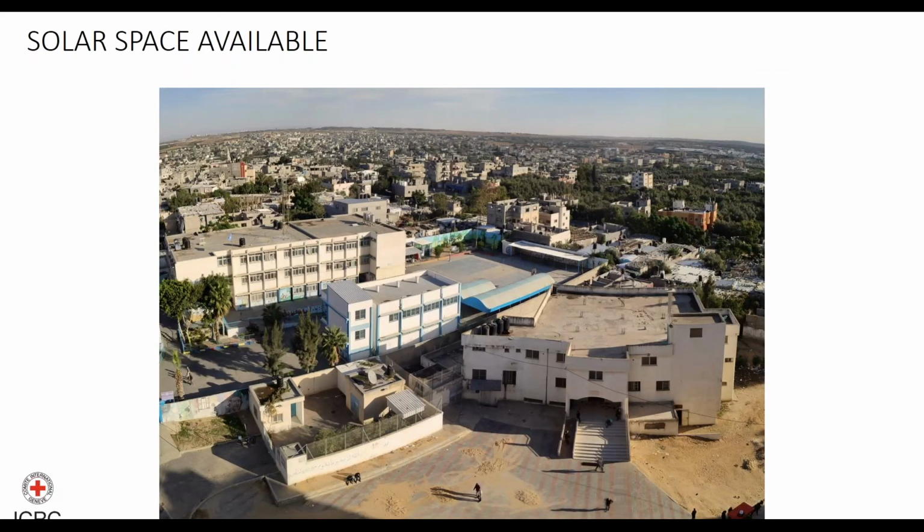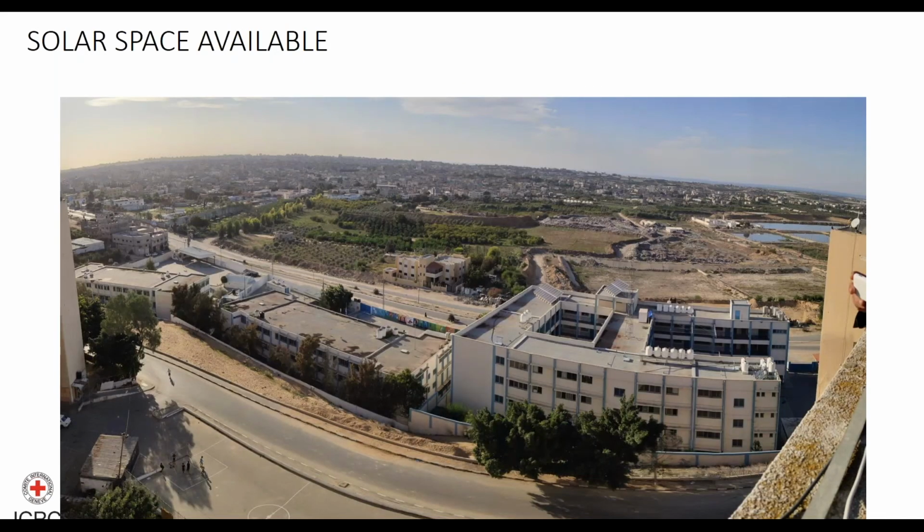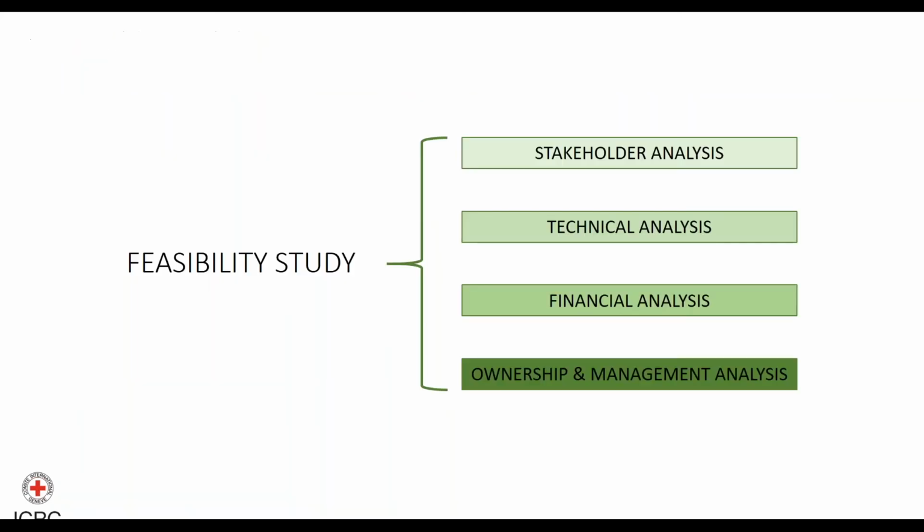So to start the feasibility study, we first wanted to go to the community and gather more information from the community itself. So this included assessing the solar space available, considering that solar panels are basically the most feasible decentralized energy source in Gaza. The feasibility study itself consists of 4 sections. There's the stakeholder analysis, the technical analysis, the financial analysis, and looking at ownership and management options. I don't have time to go into the details of each, but we'll just do a high-level overview.